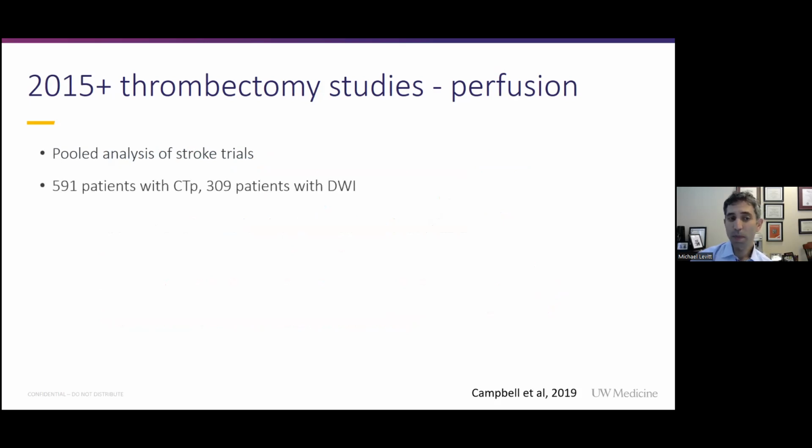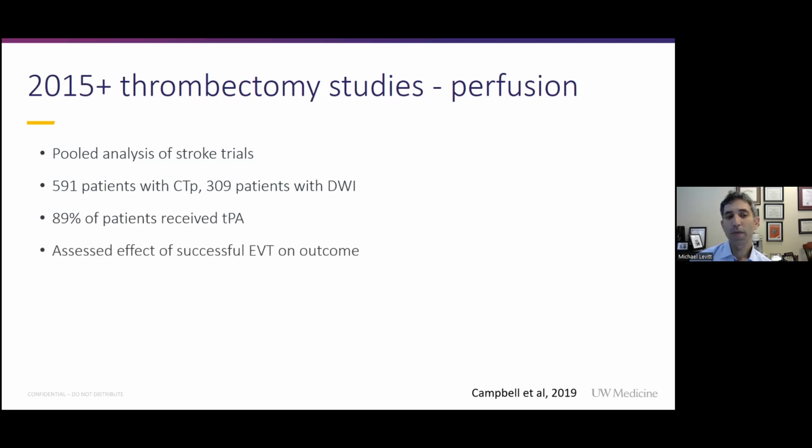591 patients with CTP, 309 patients with MRI diffusion, which would be considered perfusion imaging, or more advanced imaging. And remember, the total number of patients in the trial was something like 1,600. So this was a subset of about half. 89% of patients were eligible for and received TPA, and they assessed the effect of successful thrombectomy on outcome.